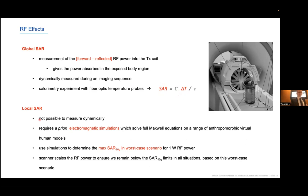But local SAR is much more difficult. You cannot measure it dynamically in the scanner. You need a priori simulations, which solve Maxwell's equations, usually in anthropomorphic body models. I'll show you some examples of that later on. We use these simulations to determine the absolute maximum local SAR you could possibly get in a worst case scenario, for say a nominal 1 watt of power going into your coil. Then you use that to control the overall power that the scanner will deliver into the coil, to make sure that we stay below these local limits in all cases. So it is a fairly conservative approach, but it's the one that we have to take.